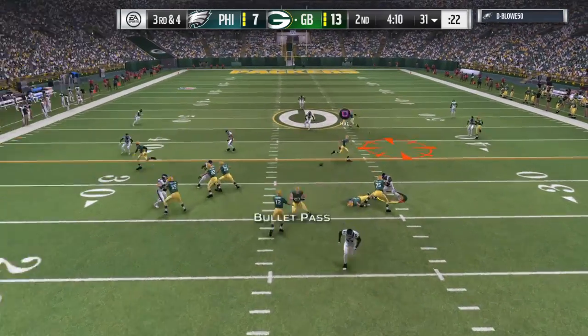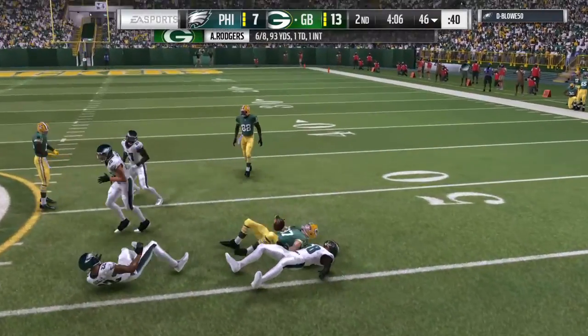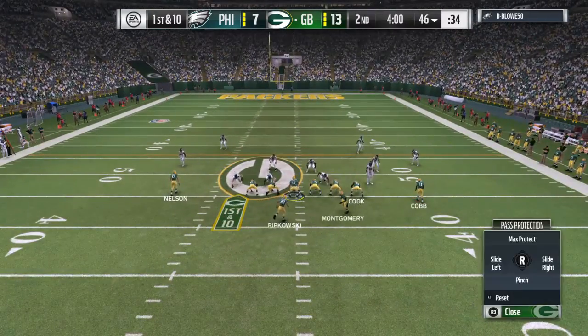Rodgers going to throw. It's caught. Nelson. And he brings this up to the 46. Good enough for the first. It's a pickup of 15 and a fresh set of downs.